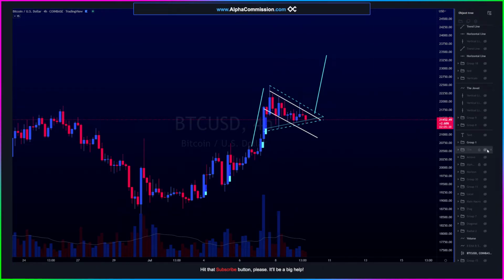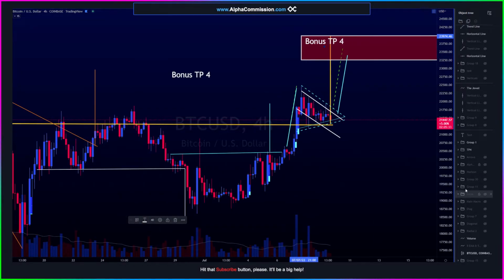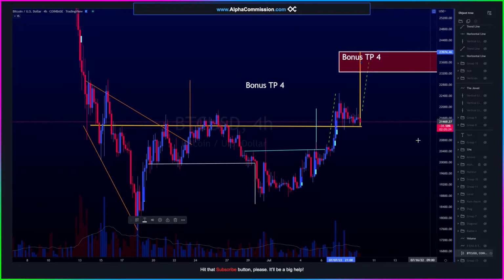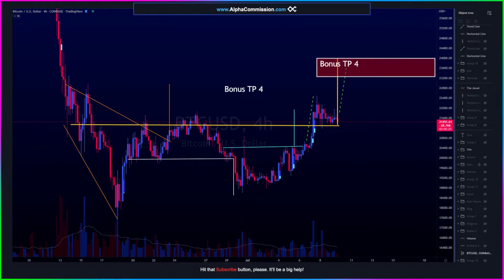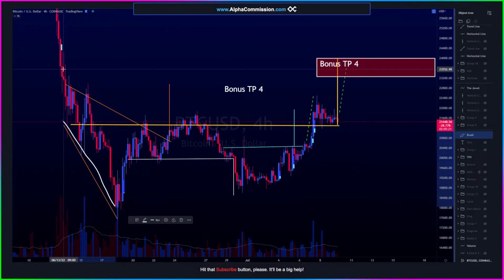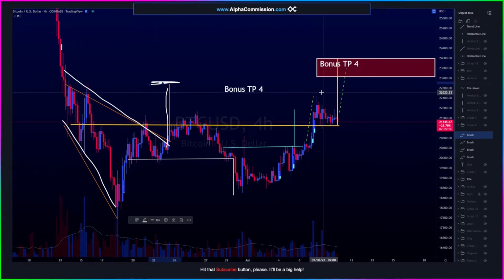Now, what we're doing is setting up a bonus take profit area 4, which basically would correspond to many of these different shapes, many of these different patterns that we've seen on the chart. And so I'll just point out a couple of them for you. So first we had this broadening descending wedge here, and the measured move was basically up to here. And we more or less hit that target, right? We got right into that area and were able to front run those profits.